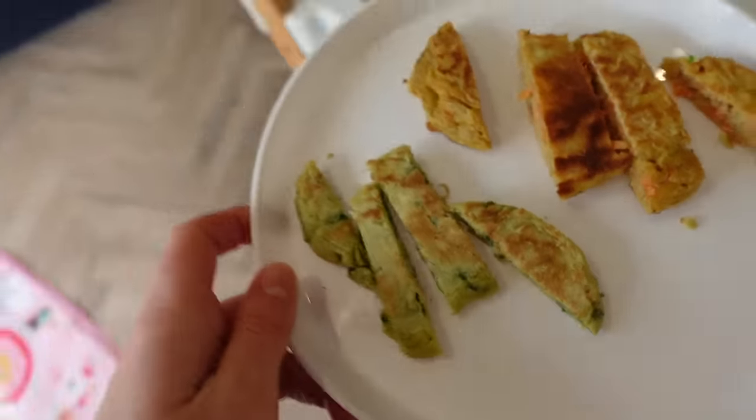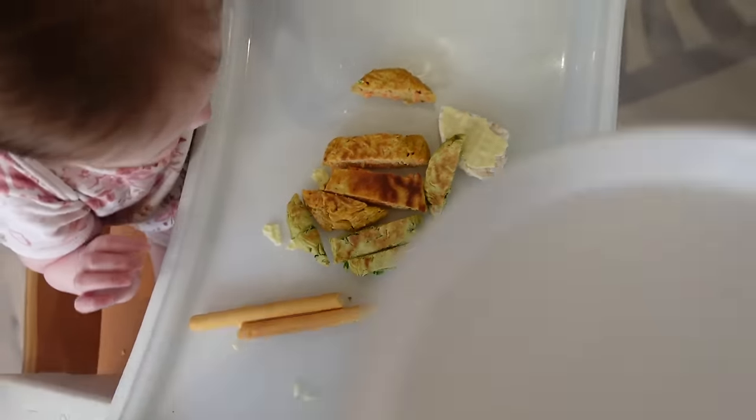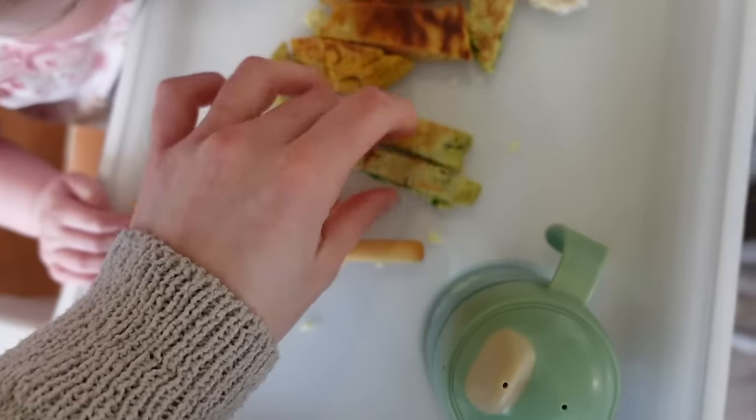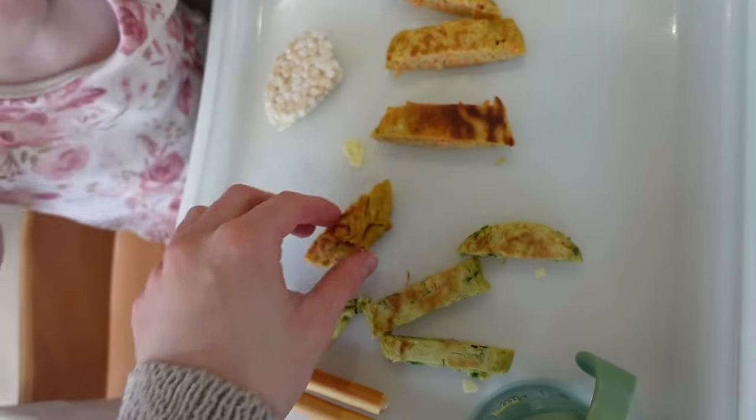Here you go, darling. Look at this. There's loads. So, they're not too warm. There you go. You can have whatever you like. You can have your rice cake if you want. There you go. Here you go.